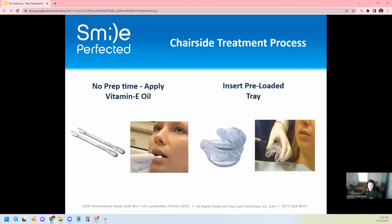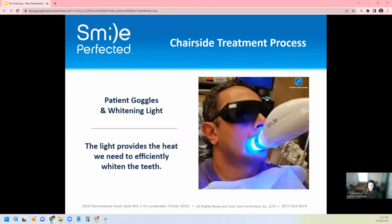Once you've inserted the tray, you'll then want to place the goggles on the patient and adjust your light to be directly in front of their teeth. You can do this by moving around the neck of the light. It is designed to be flexible, and the wheels make it very easy to be moved around the operatory. You will want to avoid using the head of the light to position it because if you crank on it too much, it can kind of come out of place or disconnect. So you really want to focus on using that neck to make sure it's in the correct position in front of the patient.